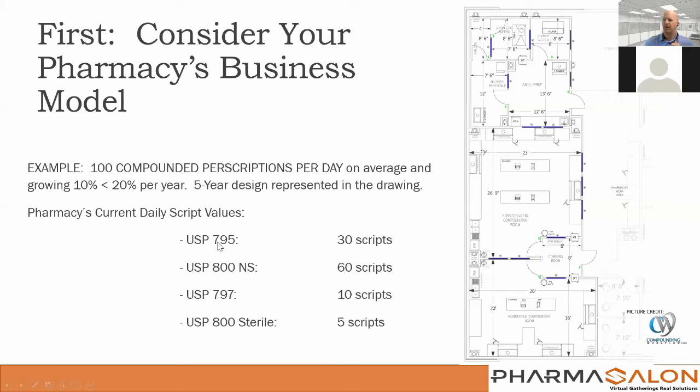So at this business, USP 795: simple pediatrics, simple topicals. Let's say maybe you can put your pain in there. Use gabapentin, not only the NIOSH, right? You do stuff like that. And that represents about 30 scripts per day. The 800 non-sterile represents 60. That's going to be most of our HRT. We're going to throw some methimazole in there for our kitty cats, maybe some tretinoin for dermatology, anti-aging, or acne. And that represents the lion's share of where we're at.